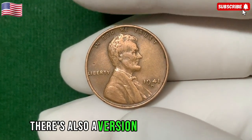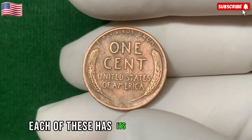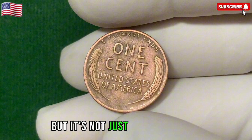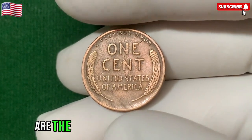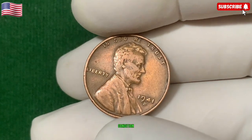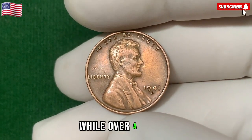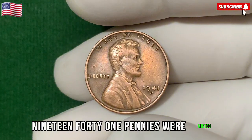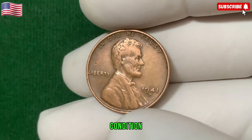There's also a version without any mark, which means it was minted in Philadelphia. Each of these has its own level of rarity, but it's not just about the mint location. What really gets collectors excited are the coins that survived in pristine condition, or those that contain unexpected surprises. You see, while over 1 billion 1941 pennies were minted across all 3 locations, not many survived in high-grade condition.